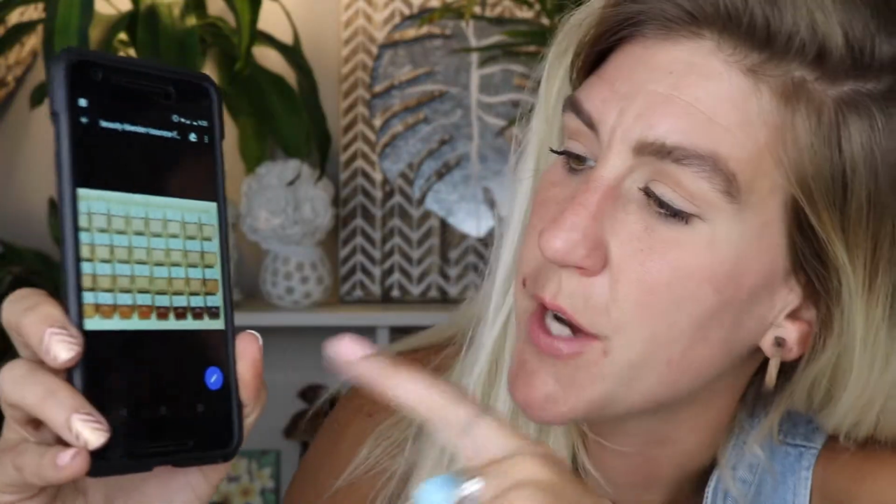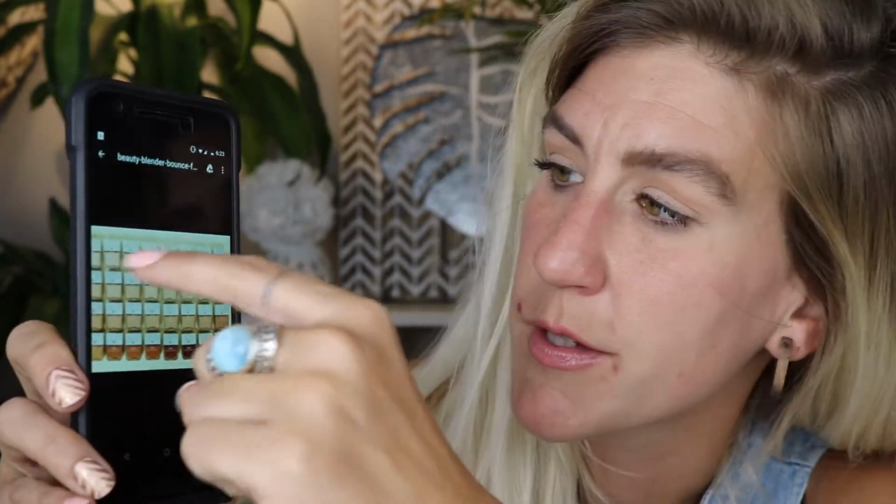So first of all, I'm not sure if this is picking up on camera, but I'm white. And I agonized over what shade to get because I'm a 3.50. So I think in the medium plus range, in the shade range, I'm right here, 3.50. So there's 2.5 full rows of people that are more fair than me. Okay, so I'm not only white, I'm pretty fair.